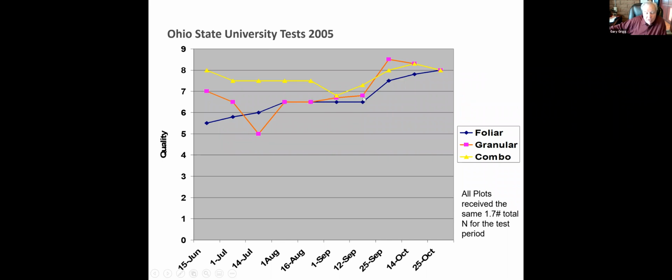And you can see here by about August, quality was up to 6.5 or 7. And it was September when it jumped up into 7.5 and 8. And it was October before it hit the line at an 8. And for whatever reason, Ohio State used 0 to 9 instead of 0 to 10 to get it up to the 8 level, which is where everybody wants to be.